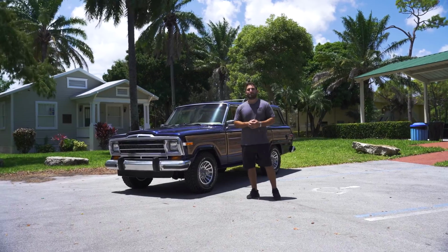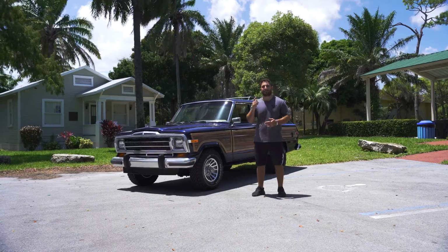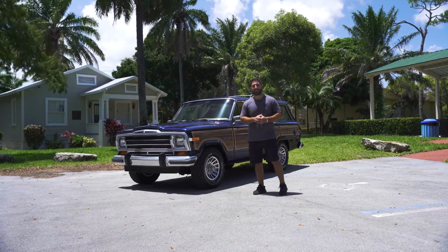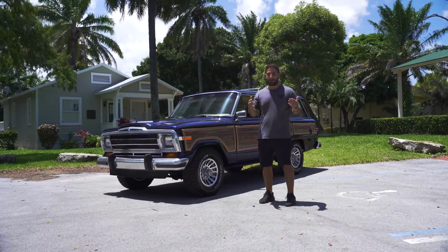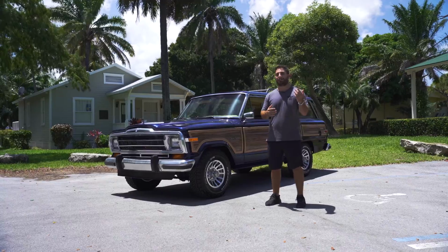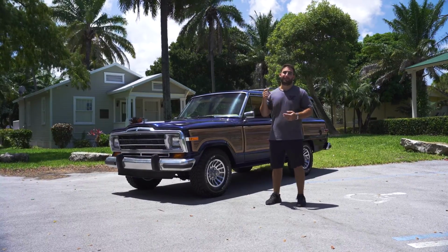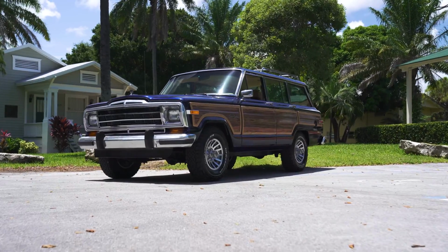Hey everyone, I'm Daniel Barry from exoticcartrader.com, and I'm standing here with today's resto project, a 1987 Jeep Grand Wagoneer. Now Jeep, as you know, has a cult following. Everything they make, they have die-hard followers, and the Wagoneer is the latest trend on these die-hard followings. These cars are coming back in style in a huge way.